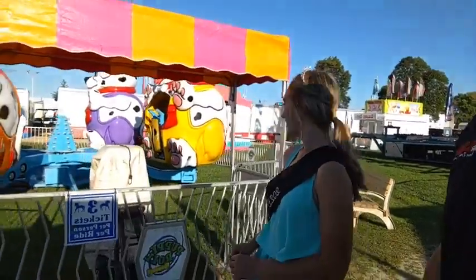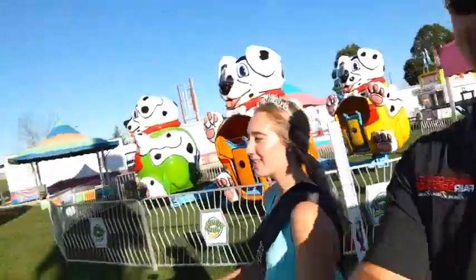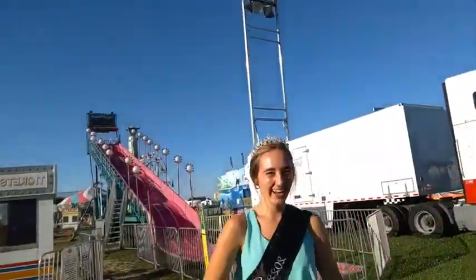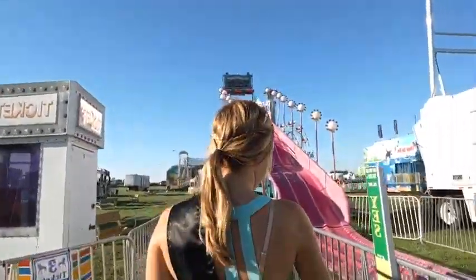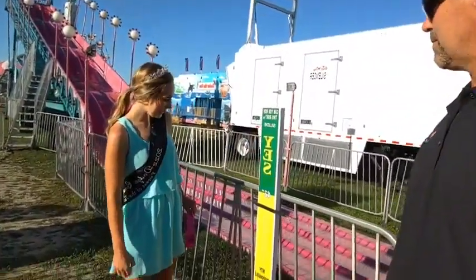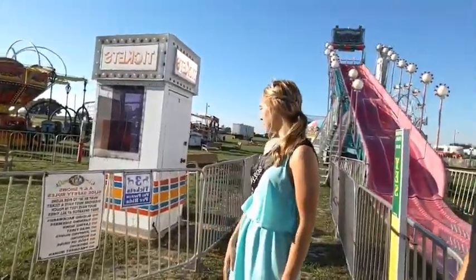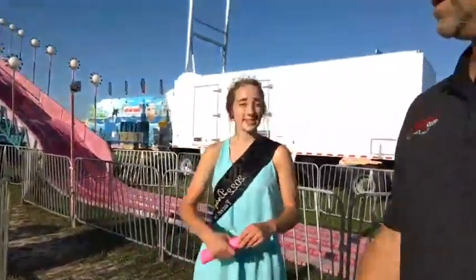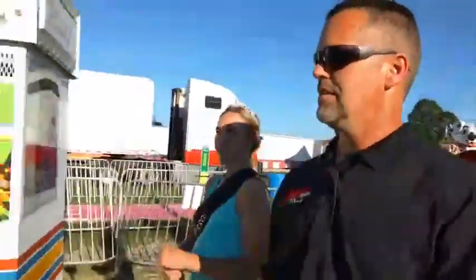Awesome. That's 3 tickets. Oh, okay, the big slide. We couldn't forget about the big slide. Oh, and like, you think if you sneaked up there, they would notice? I don't know. Take a ride. Oh, we better wait till they're open. This one you also have to be 42 inches high. And there's the ticket, and the ticket is $3 per person. Yep, and you must be 36 inches to ride alone. Okay, that's the big slide.